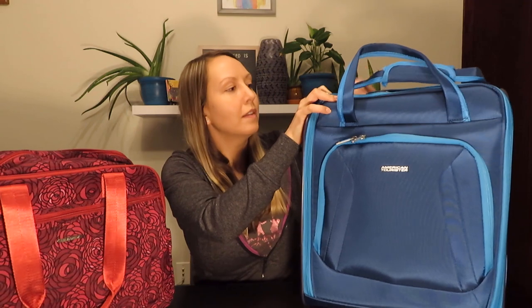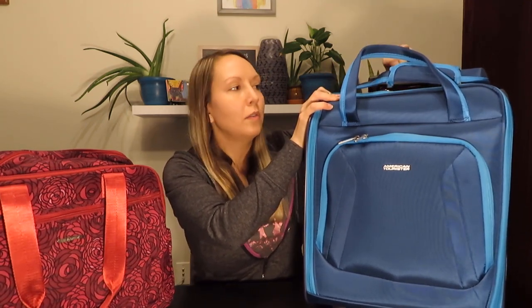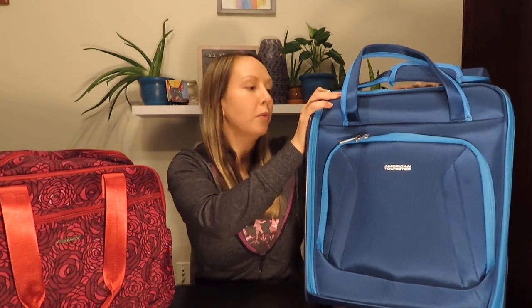This bag has wheels on the bottom, so you can probably fit more things in here. It is a couple inches larger. And if you don't want to be carrying a bag, this one's a great option to be able to just drag behind you. You can't really see it because it's hidden, but it does have the telescoping handle here, so it's pretty easy to navigate through the airport.